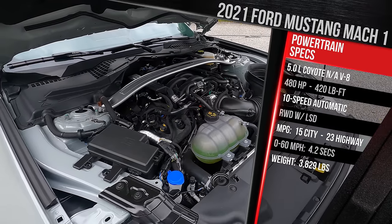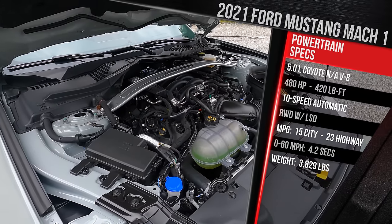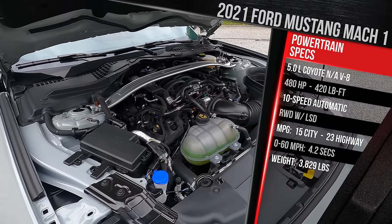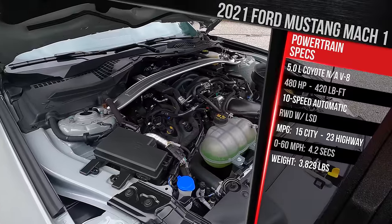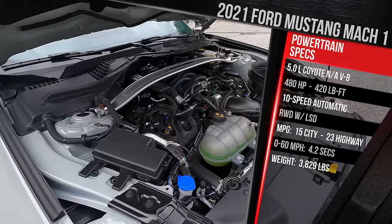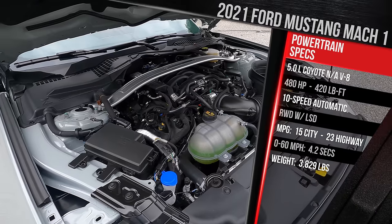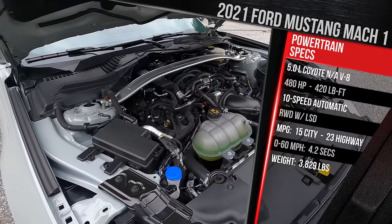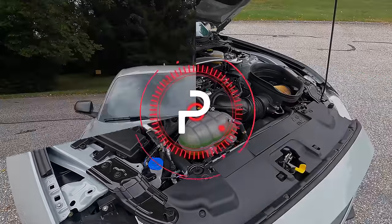Now, despite the fact that this isn't designed for straight line acceleration, you should be doing 0 to 60 in around the low 4-second range, depending on how good you are at the track and how good you are with your shifting, if you have the manual transmission model. And fuel economy, in case you care, this is rated to get 15 in the city, 23 on the highway. It's a little bit less versus a standard GT because of the gearing. Premium gas is recommended for performance. And as this one sits, it weighs in at around 3,800 pounds.